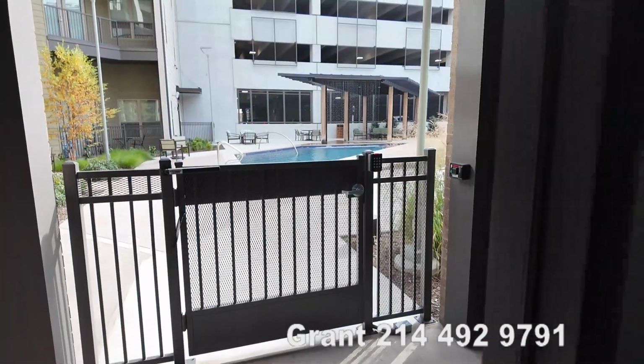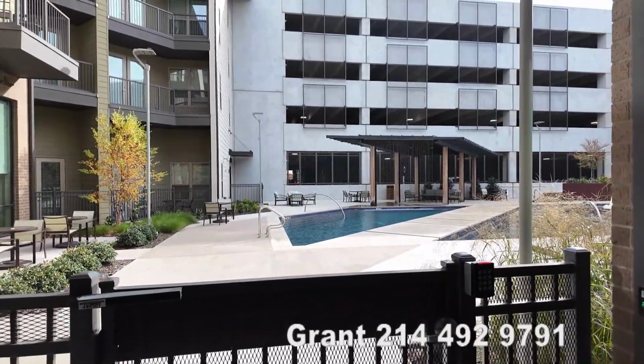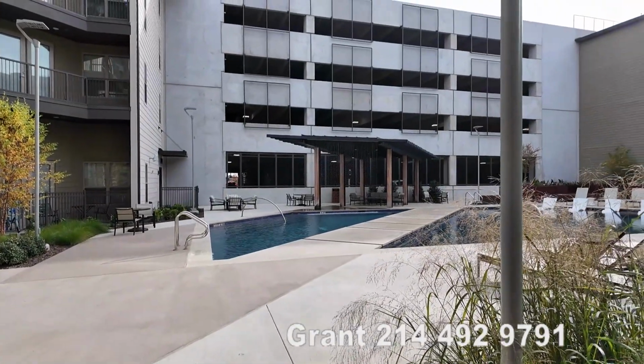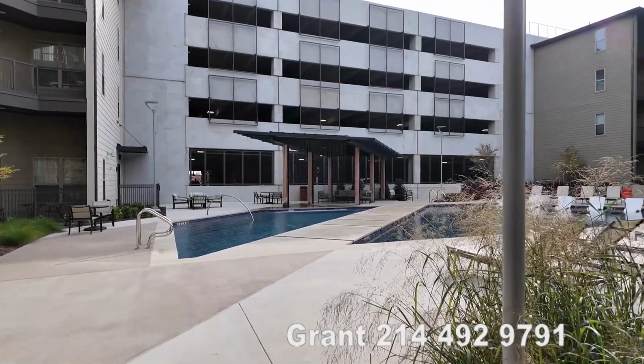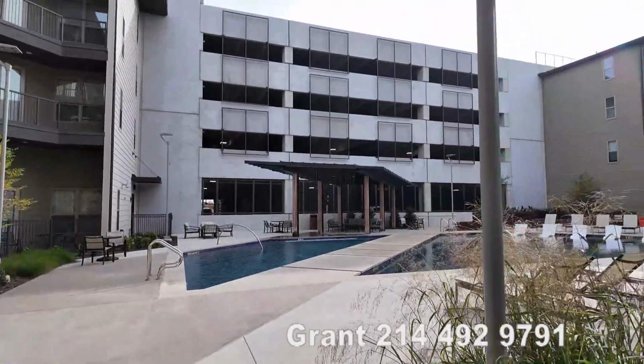Hey, we're about to see the pool of the Watterscape Urban Residential in Allen, Texas. So this is the pool. It's very nice. So this is during the daytime. You're not gonna see a lot of folks here necessarily, but that's cool because we're gonna see the pool and it's gonna be unrestricted to be able to see it. So let's go see it.